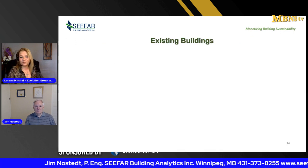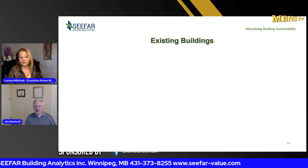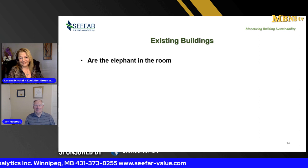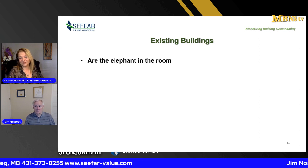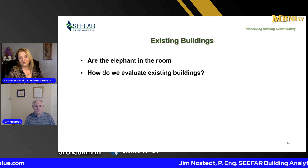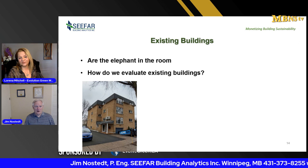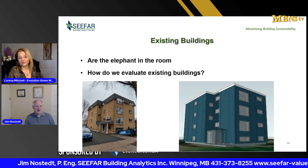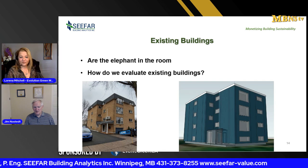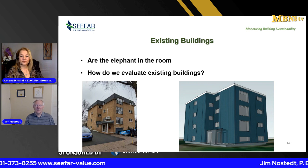So I'm going to move on to an existing building, and we're going to pick up the pace a little bit because I think we're running out of time. But existing buildings are the big problem. And so how do we go about evaluating these? We do it pretty much in the same way. This is a small apartment building in Halifax that's going to undergo a deep retrofit. So this is adding a lot of exterior insulation, changing the mechanical systems, better windows, all those kinds of things.